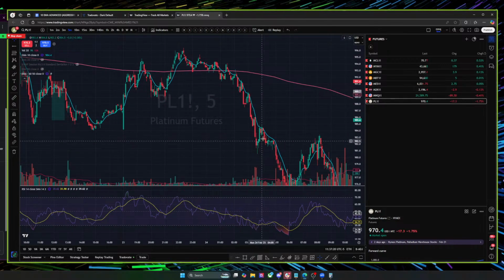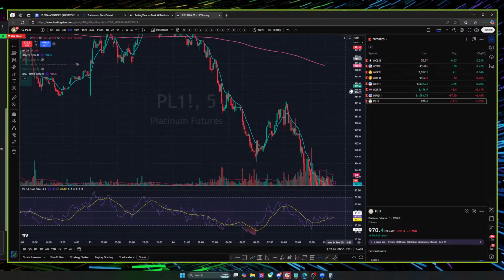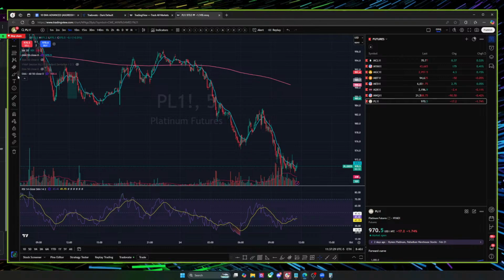Nothing really last night, I'm going to be honest. I mean, we had this little bounce here, but I guess at like 1 or 2 a.m. it did just dump. So it did actually do something. It chopped on this guy and then just fell all night. I got to look more into the macro, I think, on platinum and what causes it to move during the London and Tokyo session.